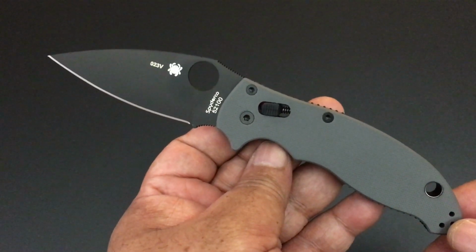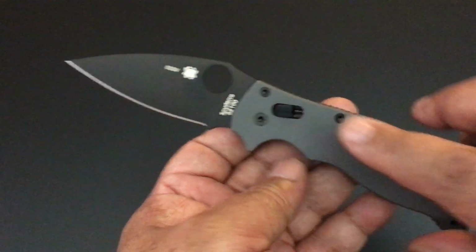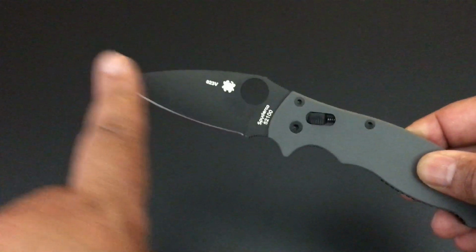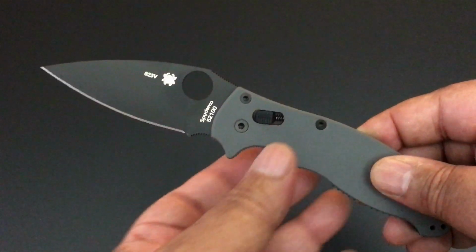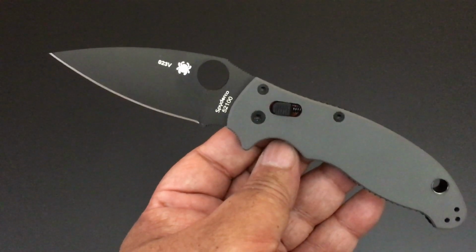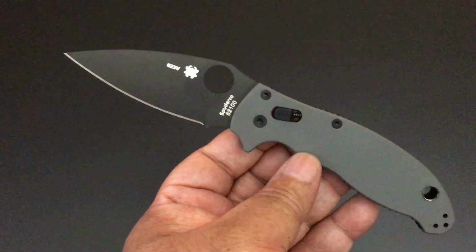I'm so happy to have this one, like I said, featuring the 52100 steel. Now, 52100 steel is not a stainless steel. Of course, this has DLC, the black DLC coating on it, which helps with some of the corrosion stuff. But you do need to take care of it. It can rust on you. This is the steel that ball bearings were made of, so they're very tough.